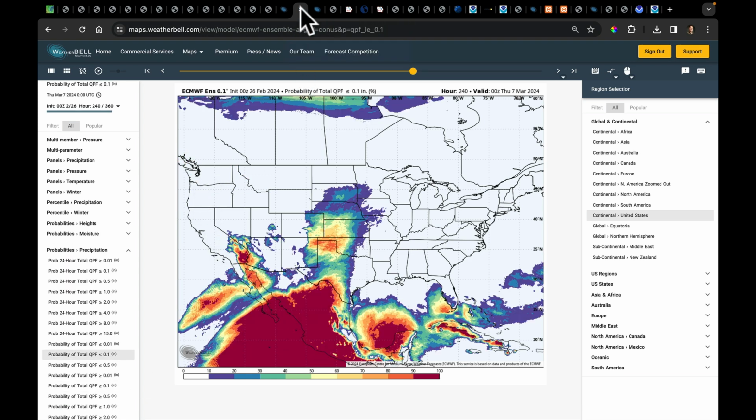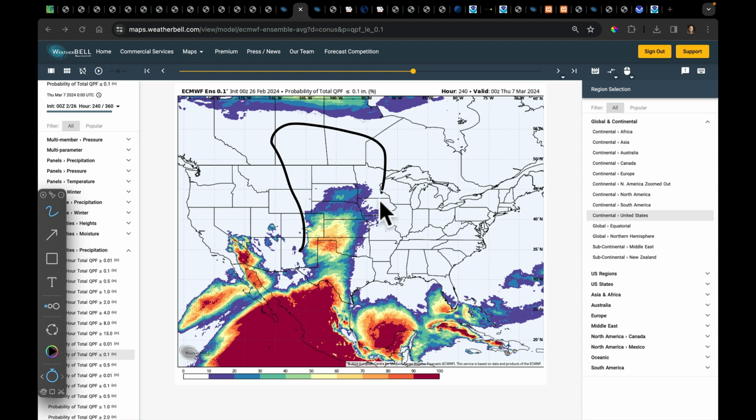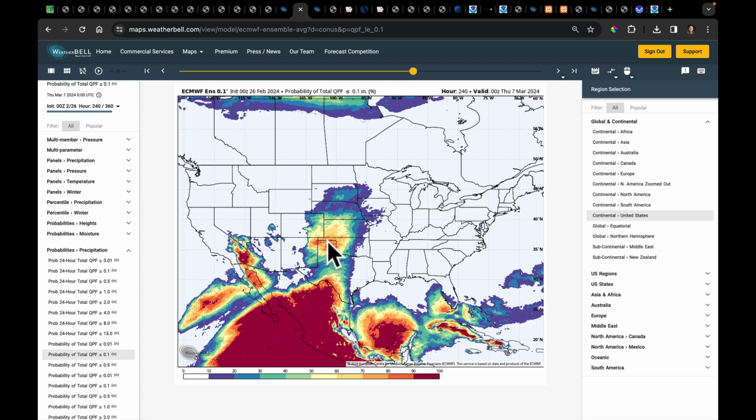On the drier side of this is the chance at getting less than 1/10 of an inch. Now, if you remember last week, we were looking at a large area in through here that was going to be drier. But now with these systems tapping into more of that polar branch of the jet, we've kind of isolated this down here to this part of the panhandles and surrounding areas. So eastern Colorado, a lot of Kansas, and New Mexico. That's where we're not getting the moisture.